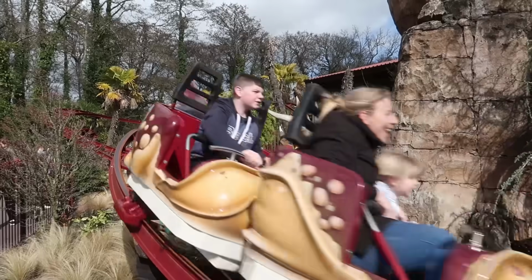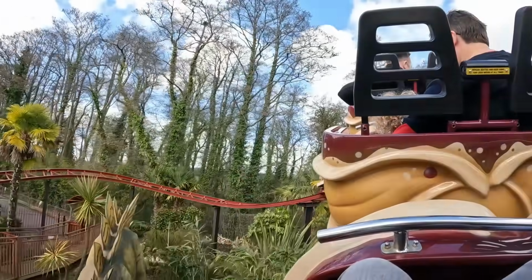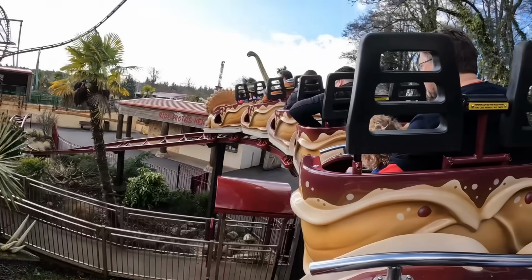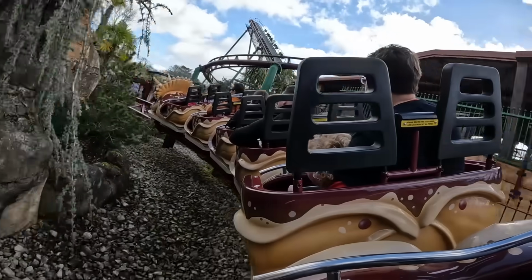We'll take you on with the POV. And up we go, you get a few laps around. And that's the great thing with this park. It's a good place to bring your kids if you want to build them up to go on bigger rides, because you can start off with some of the smaller coasters like this and then really work your way up to the bigger rides. You got Caterpillar over on the other side as well.